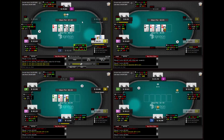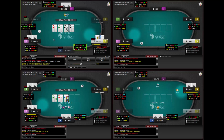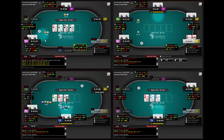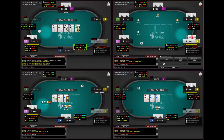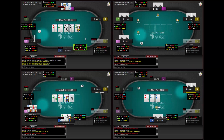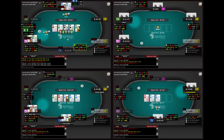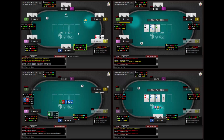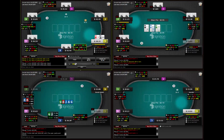And I really don't feel too comfortable doing this with a 0 equity hand, is the problem. I'm kind of caught in the middle here. Yeah, I'm okay with that play. I think it's fine. So he's donk betting sort of a merged range.